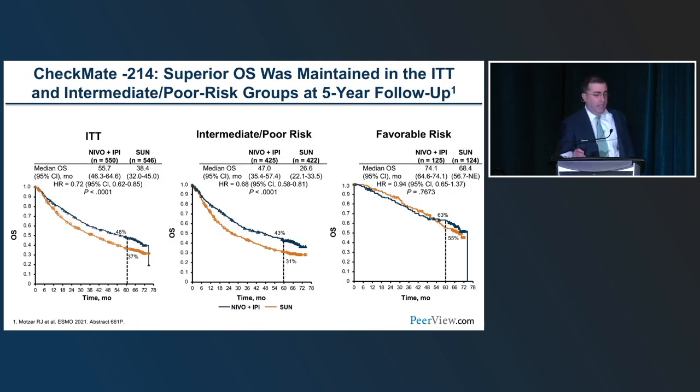So here's the data that's been updated. One of the other differences between this data set is it's a year or two ahead of the others. So we have a little bit better sense of what's happening out at 5 years because our patients have reached that point. And what I really would like you guys to do is just focus on the shape of these curves. Let's just talk more art than science here. This is looking at overall survival, both in the intent to treat population and the intermediate and poor risk, as well as the favorable.